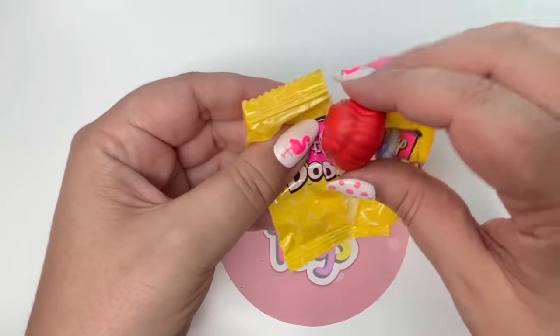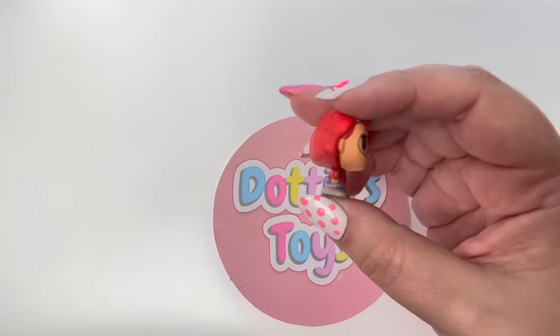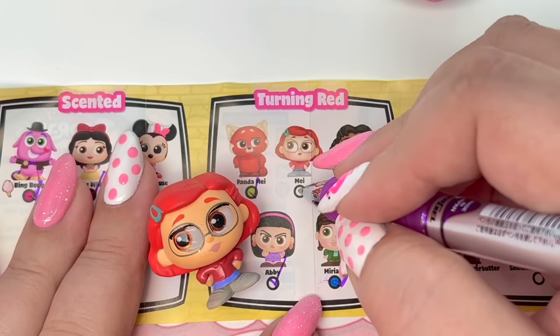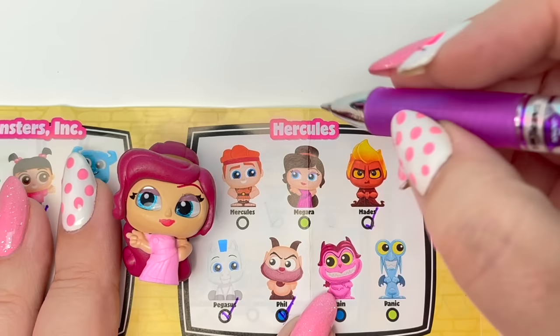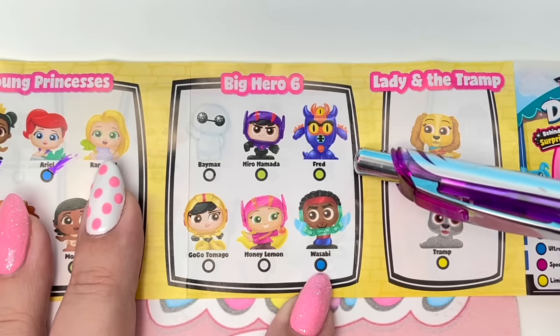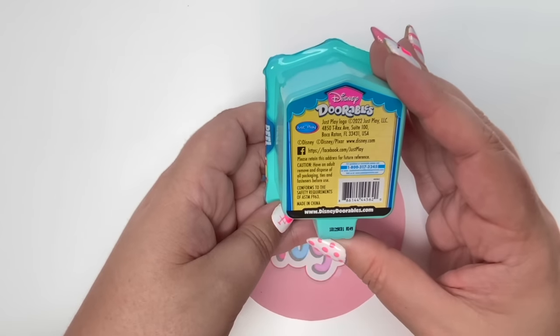And we have our main character from Turning Red. Oh my goodness, I'm so happy. So why am I so happy? With this last check mark, we have everything from Turning Red. Oh, so exciting. And here we go. We got a rare from Hercules. So we're on our last box, but let's see if we can get one more item from Big Hero 6. All right, here we go.